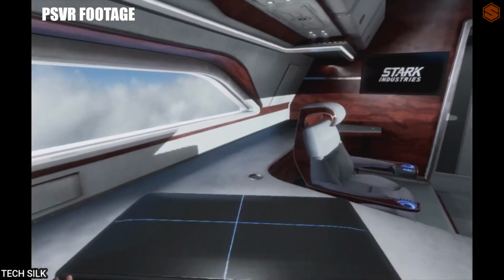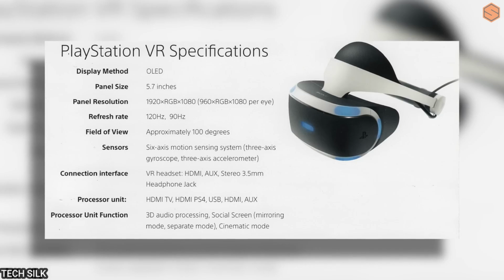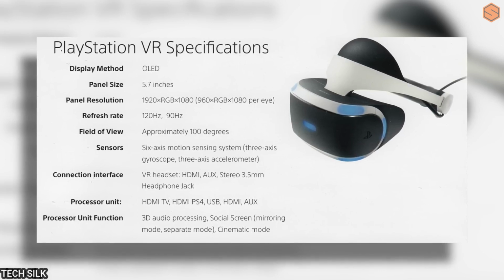The Quest will also be getting its own exclusive games such as the impressive-looking Vader Immortal and The Climb. With that said, I would suggest you watch our other videos on the best Oculus Quest games. In this section, I would declare PSVR the winner as it's got a lot bigger library.